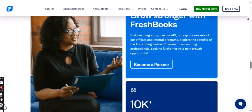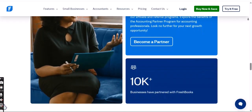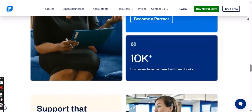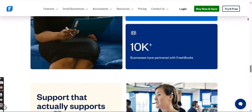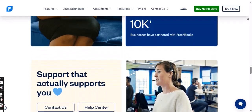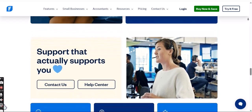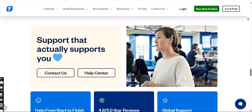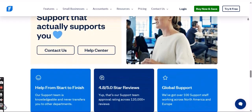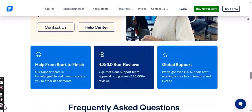FreshBooks is ideal for freelancers, independent contractors, and very small service-based businesses who prioritize straightforward invoicing, time tracking, expense management, and a highly intuitive user experience. It's perfect for those who want to spend minimal time on accounting and focus more on their core services. While it offers basic accounting features, it might not be sufficient for businesses with complex inventory needs, advanced payroll requirements, or those that need in-depth financial analysis.